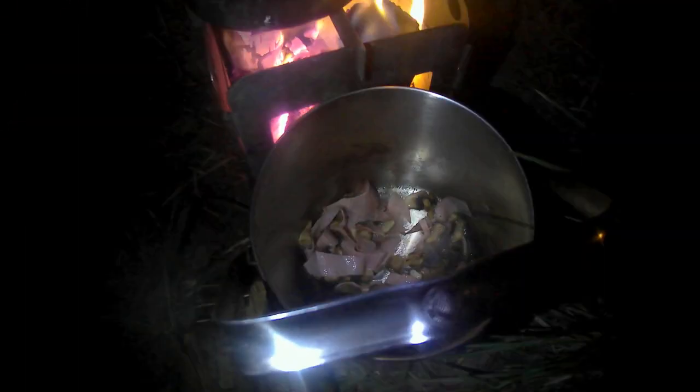So I've got the pot on top, the Lixada 10cm. It's got about 250 mils of water in there just to make my coffee. And then mushrooms and ham in there, just warming up really. I still have some wood to throw into the fire, and old branches in this area that I cut down ages ago, broke down to make way for the top. So yeah, nice little fire.